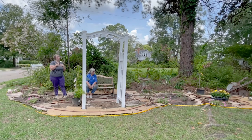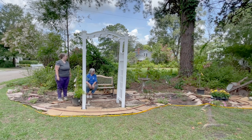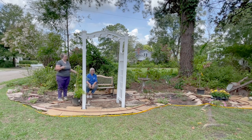I would prefer my garden to be all pink, but I think Mom likes multicolors. And you know, you don't build a garden in a day. Over the next couple of years, she'll keep adding more colors. So, right. Exactly. Let's get started.